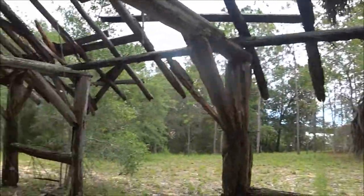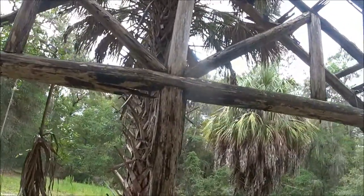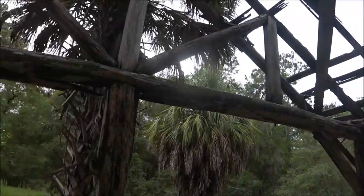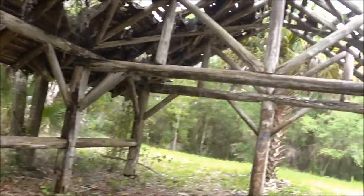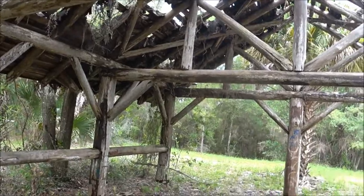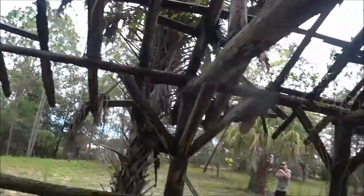So maybe if I Google it when I get home and find something on it, I will put it in the information there. But if I don't, I'll just put a caption saying I didn't find anything about it, so you guys know. But it's pretty cool. I think the Boy Scouts might have done this at one time. That's what I think, and that's really neat.